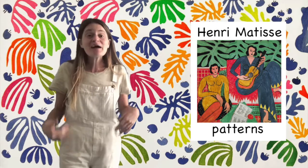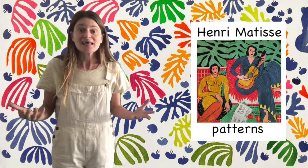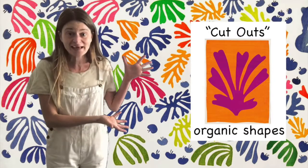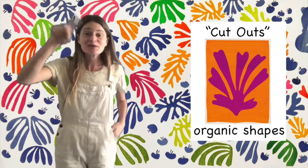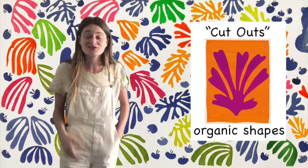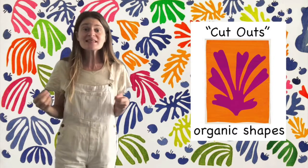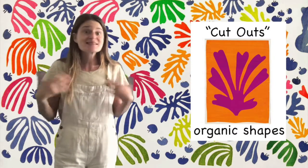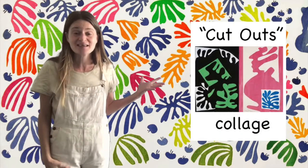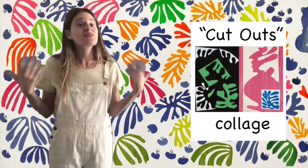No way. So around 1954, instead of painting, he started to develop a new style of artwork that he called cutouts. And these cutouts used a lot of organic shapes. Remember, organic shapes being those shapes that are so weird and wibble wobbly that they don't have specific characteristics or names. And the way that Henri Matisse created these cutouts was that instead of using paint, he used scissors and paper and glue. That's right, he was making collages. And collage is when an artist uses different materials, cuts it up, and glues it together to create their artwork.